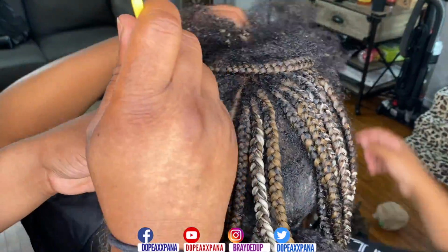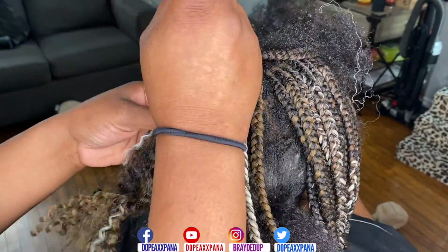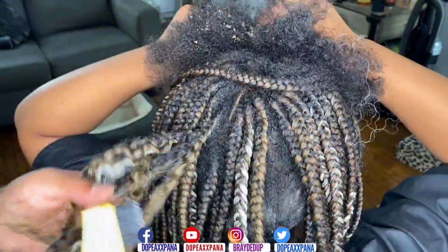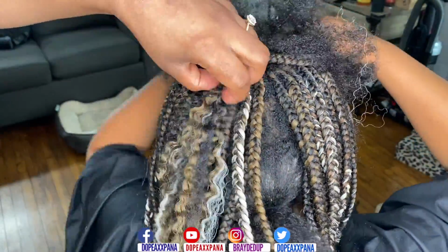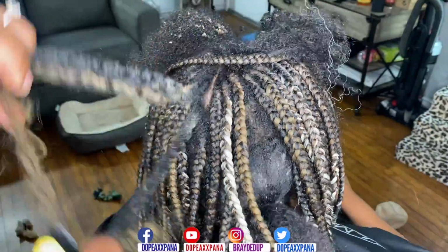That's why whenever I watch videos about how people refresh their braids and they be twisting them and doing stuff like that, guys, you should just not do that. Protective styles are not meant to last forever. So once your style gets old, it's probably time for a touch up or a takedown.